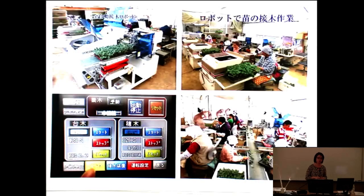By any chance, do you have any statistics on the success rate? The success rate they're looking at is 90 to 95%. So it's better than relying on untrained workers. That's why they want to use the machine. Ninety-five to 100% for skilled workers, so a little bit less for the machine.